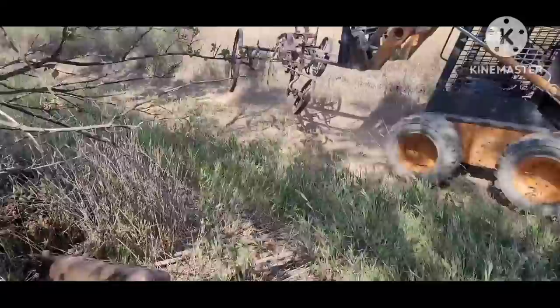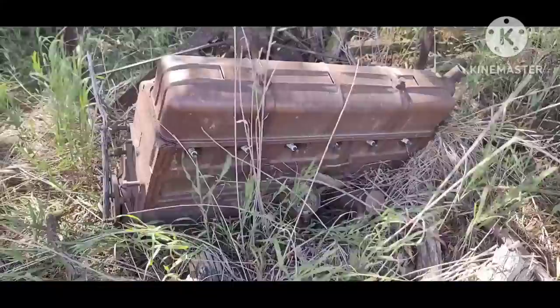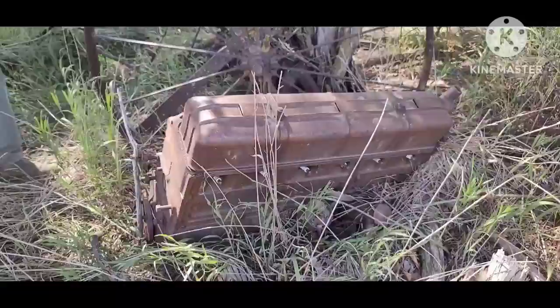There's the engine for the 49 Chevy. Probably be scrap. I imagine that car will get replaced with the 235 or V8 or something by somebody else. 235 or a 216. Yeah, that's the 216. Yeah, they'll probably put a 235 in it, I'd imagine.